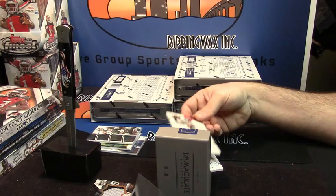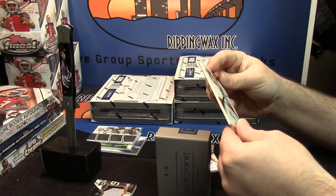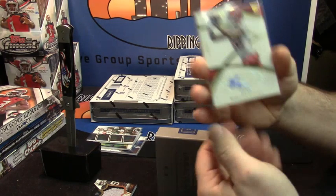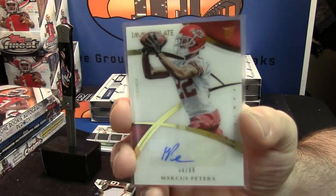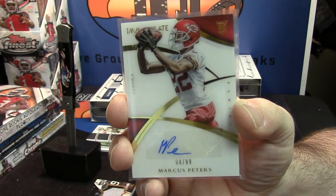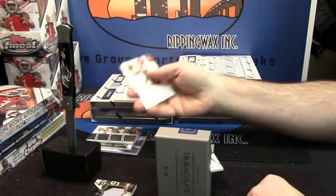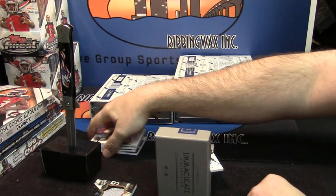It is numbered 84 out of 99 for the Chiefs. Marcus Peters of the Chiefs. It's good. And I mean, the RPA is a good one.